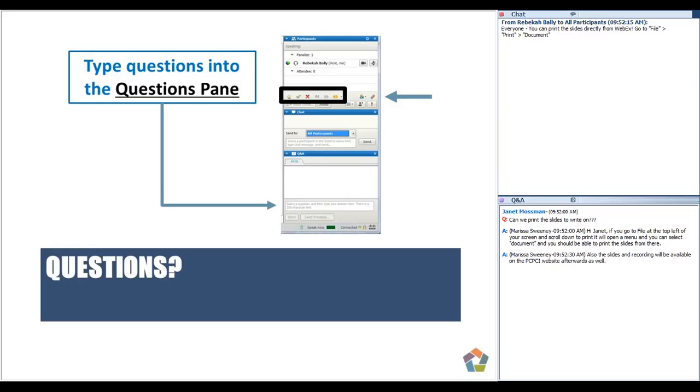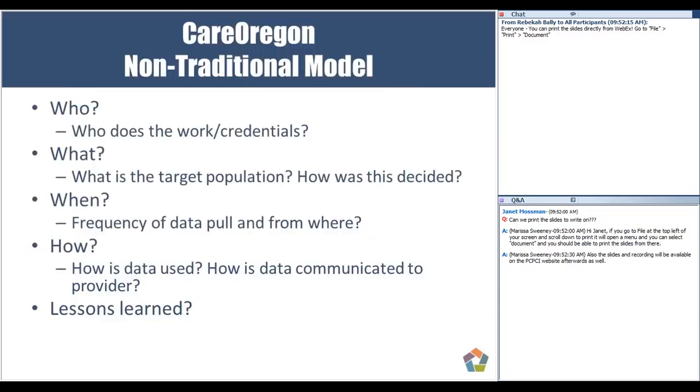Rebecca, we're doing great on time, correct? Yes, we're still great on time, and we just finished up questions from Marcy. We're ready to transition into the CareOregon non-traditional model section. Lovely. Okay, great. Well, I'm going to hand it over to Rashay Burns, who I mentioned earlier is on Scott Zalman's team with the panel coordinators. And just like Marcy, she's also going to talk about the who, what, when, and how, and any lessons learned. So go ahead, Rashay.